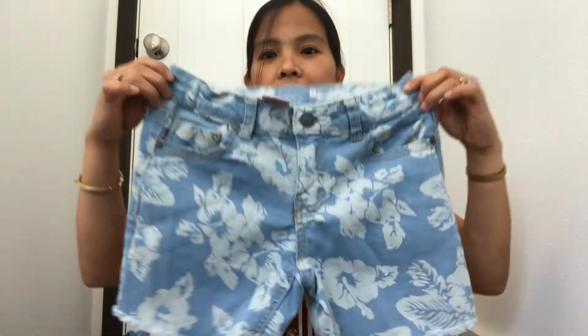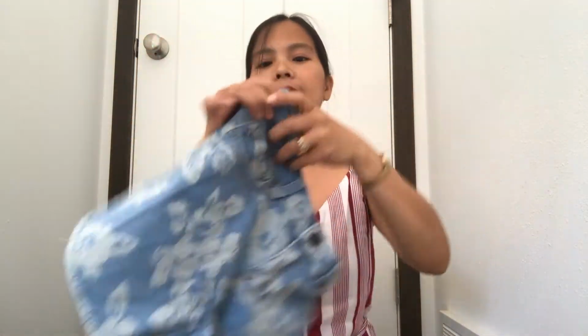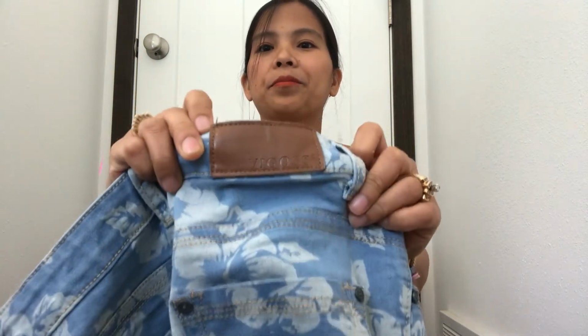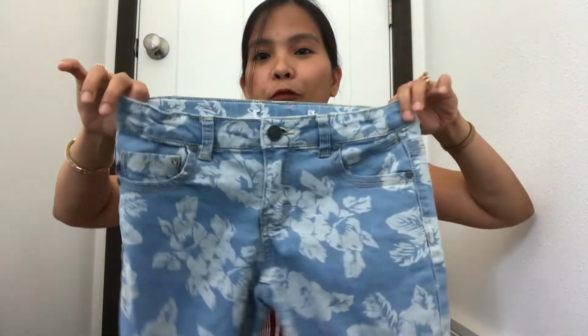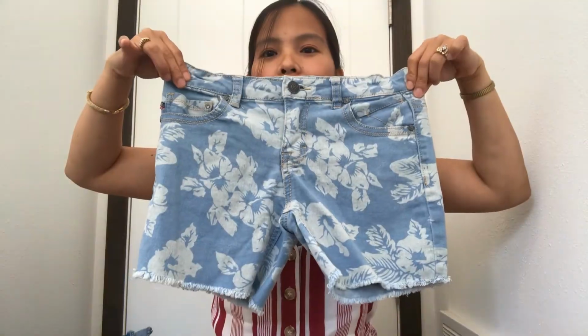The next one, ta-dang! The brand is, I don't know how to pronounce this, but it's Vigus. And the price for this one is $4, so 40 cents, 90% off. Then for the Philippine peso, it's 20 pesos for this short with a flower design. So look at that, 20 pesos.